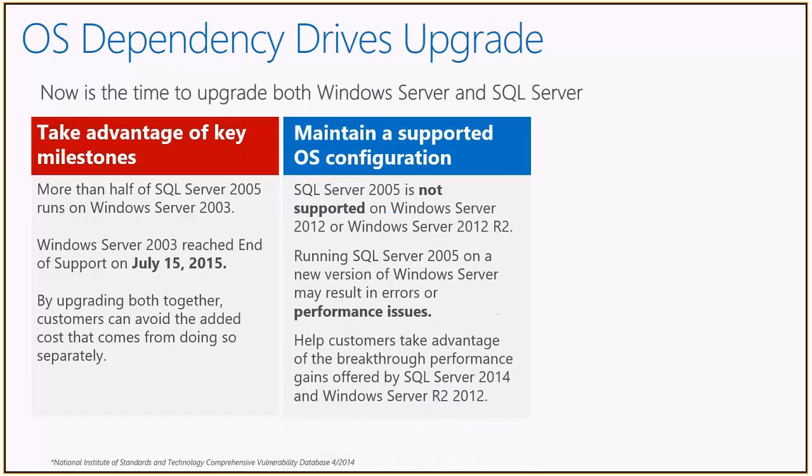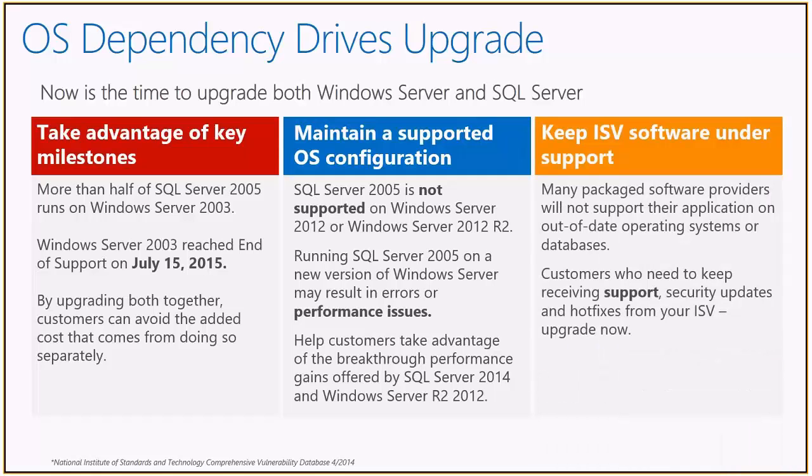SQL Server 2005, we should also be aware, is not supported if it's running on a new version of Windows Server. So there are very significant performance implications for the end customer. If they're running SQL 2005 on a newer server, they will still not be getting the performance that they're looking for. And lastly, I believe the most prevalent scenario is that many ISVs and third-party apps are going to be unsupported because they run on old operating systems. So if end customers do need support, they very likely will not get it if they're running that third-party app on an old server.